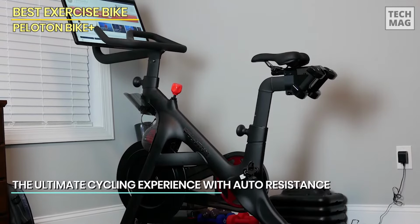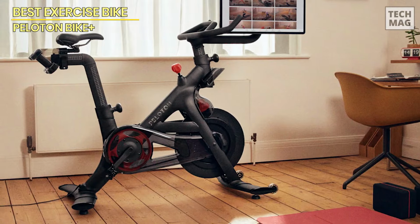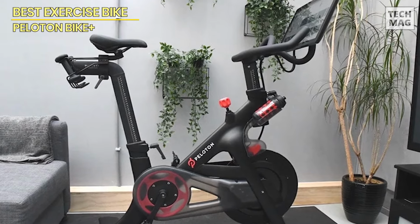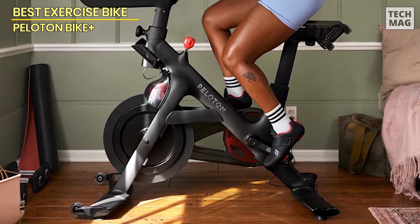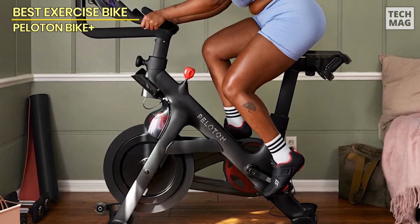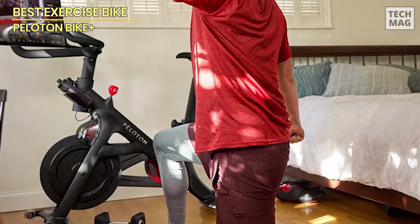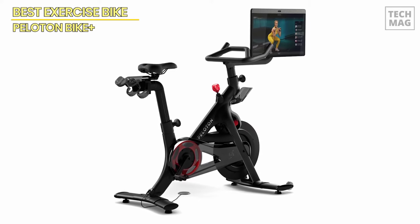The Bike Plus takes the Peloton experience to the next level with a 23.8-inch rotating touchscreen, making it easy to transition from cycling to floor workouts like yoga or strength training. It also includes an upgraded sound system, automatic resistance adjustments, and Apple Gym Kit integration, allowing seamless connectivity with Apple devices. Both bikes come with access to Peloton's extensive library of classes, led by world-class instructors, and offer a variety of workouts to suit all fitness levels. Users rave about the motivational community, the high-quality workouts, and the overall convenience of having a professional-grade exercise bike at home.